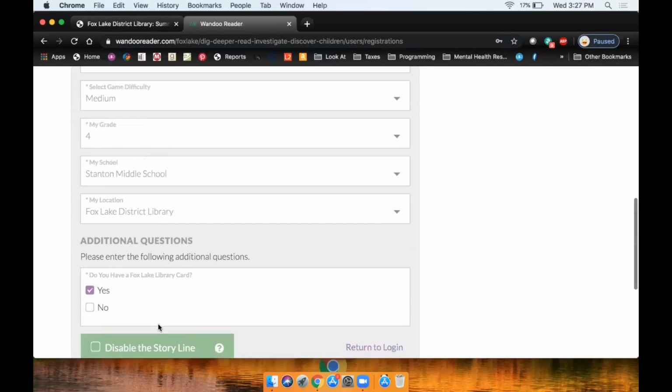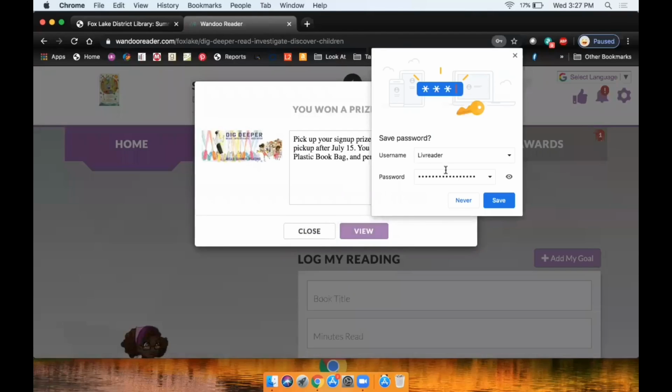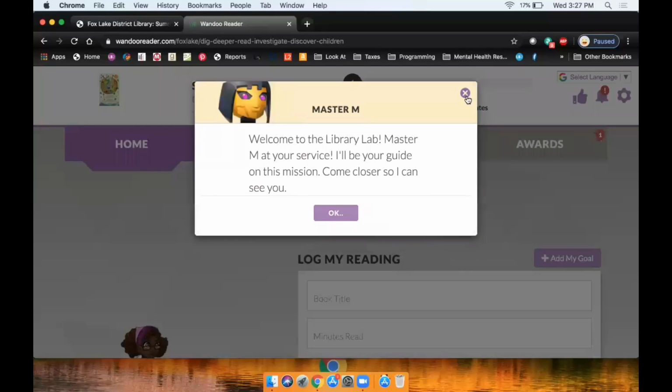Alrighty, so here we are, and then back to create account. Alrighty, oh. Okay, so it says we've already won a prize. How exciting! We won a prize because we signed up and logged in, and again, we're going to remember that the way to pick up our prizes is through scheduling a curbside pickup after July 15th. So we're just going to X out of that.